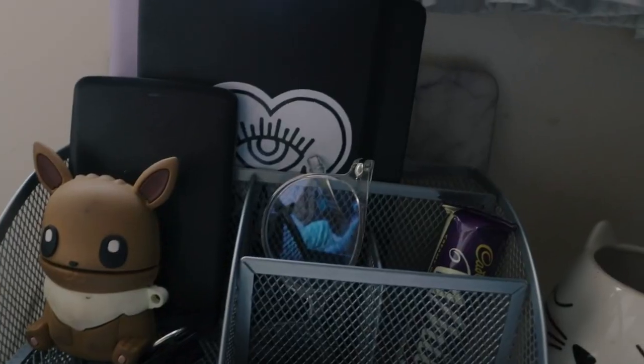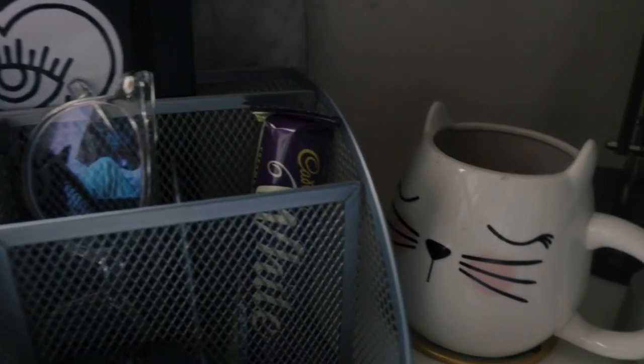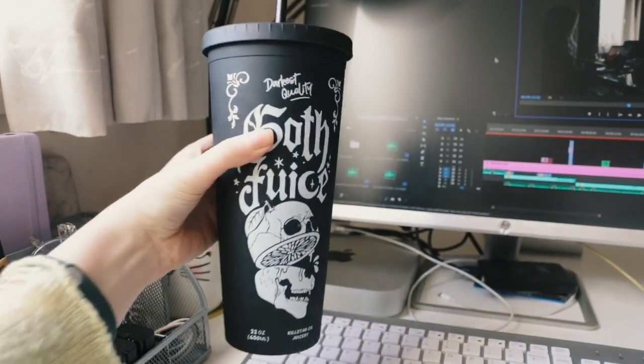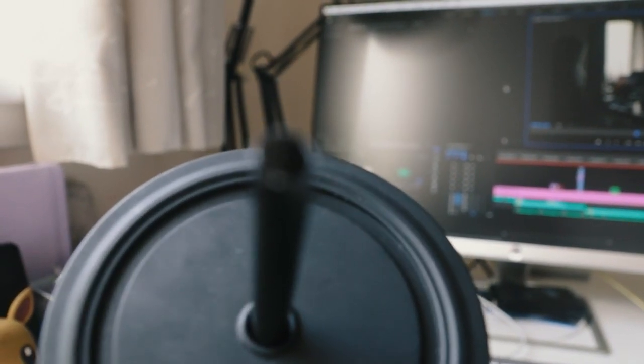And behind the desk caddy, kind of just perched against the wall, is my iPad. I like to have this to hand because I use it for a lot of little animations that I do. And next to my desk caddy is usually a cup of coffee or my massive goth juice cup, which mostly has water in it. Sometimes something else. Depends on what kind of day I'm having.